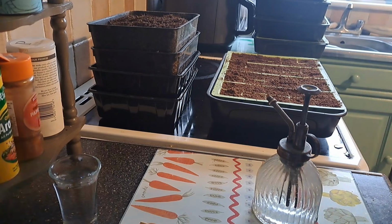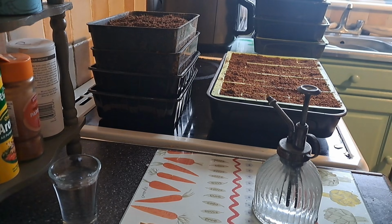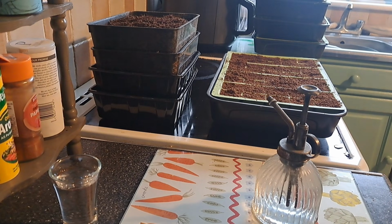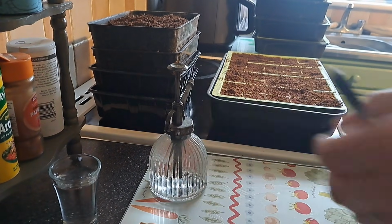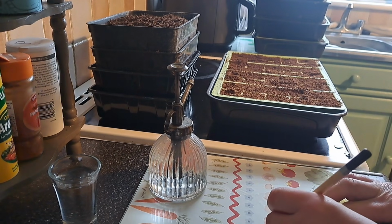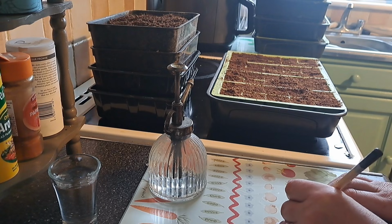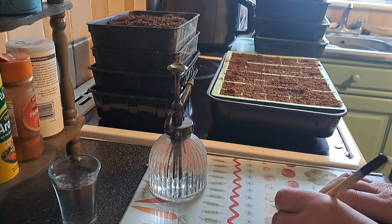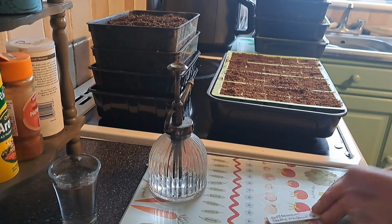So those are all the Madam Butterflies sown. What I need to do now is, very importantly, label the tray, because it's very easy to get muddled up. So if I put antirrhinum, double Madam Butterfly, double Madam B will do.